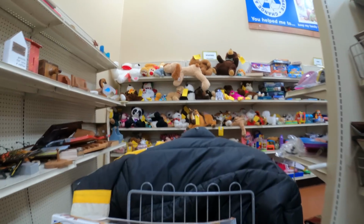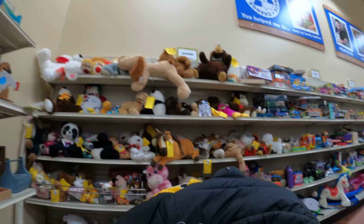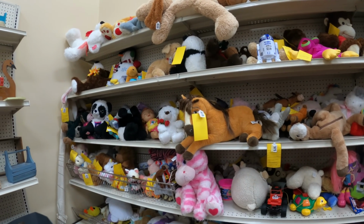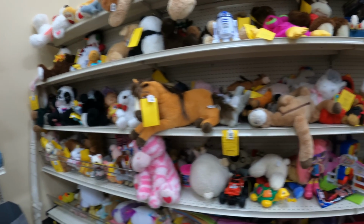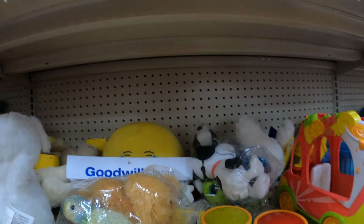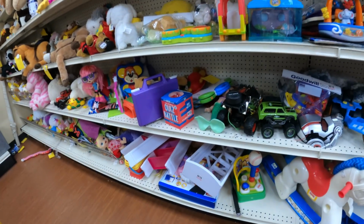Ran into a reseller guy in this Goodwill a couple weeks ago. Told me he found a $25,000 painting in one of the Goodwills around here. I don't know how accurate that is, but you never know. Some paintings, some art, all that kind of stuff I'm not too familiar with, but definitely some money in a lot of that. But yeah, toys.